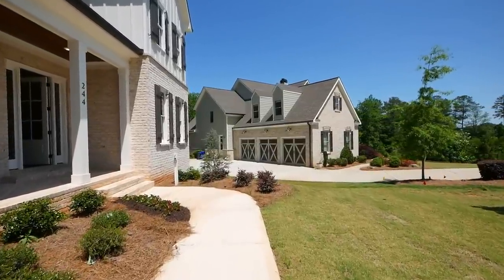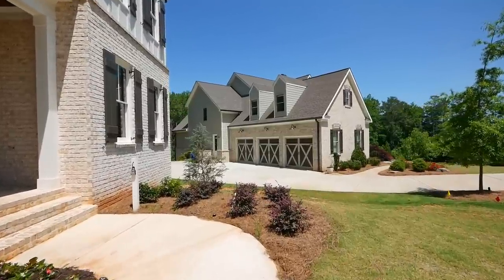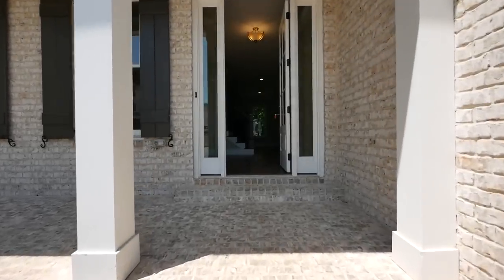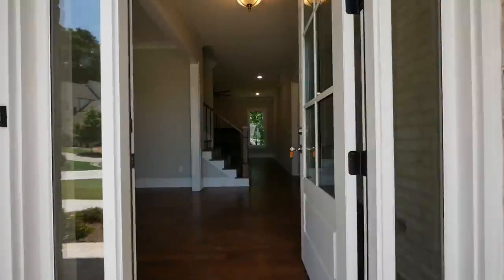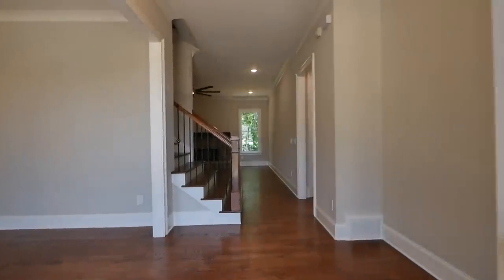So if you're looking for a new 5-bedroom home northwest of Atlanta, you like this home and would like additional information, please send me an email. My contact is below. And now let's go inside and take a look around.